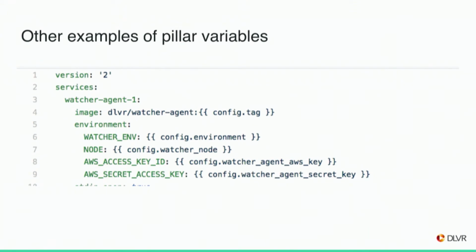These are just some other pillar variables you could throw into your Docker Compose file. This is one of our actual containers that we have out there called Watcher Agent. Again, we assign the tag as a variable, what kind of environment we want it in, and what node we want to run it on, and we can also variabilize our AWS keys and secret keys.